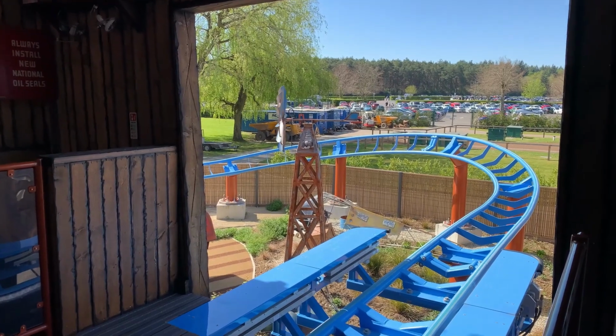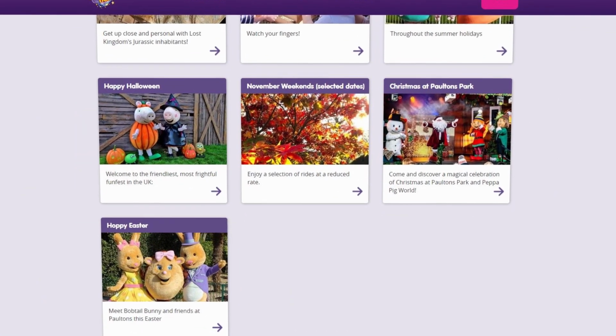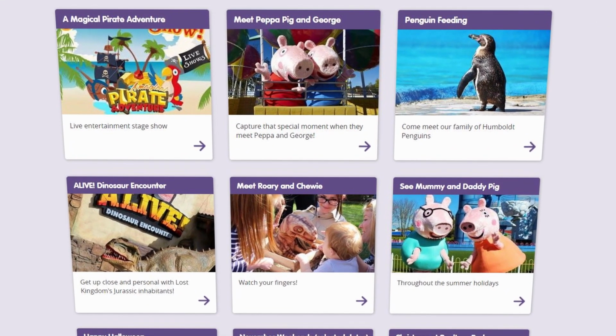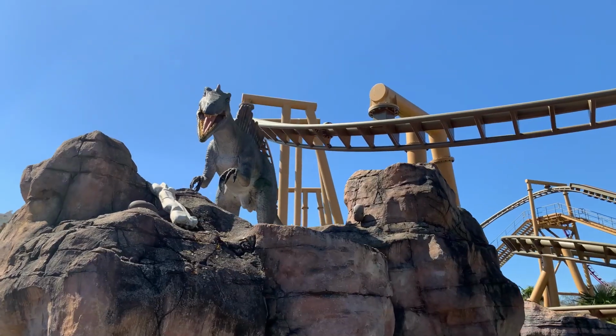Something else to note is Paultons has events throughout the year, such as ones for Easter, Halloween and Christmas, and they're small shows that can occur during the day, such as a magical pirate adventure and encounters with Peppa Pig characters in Peppa Pig World and dinosaurs in Lost Kingdom.